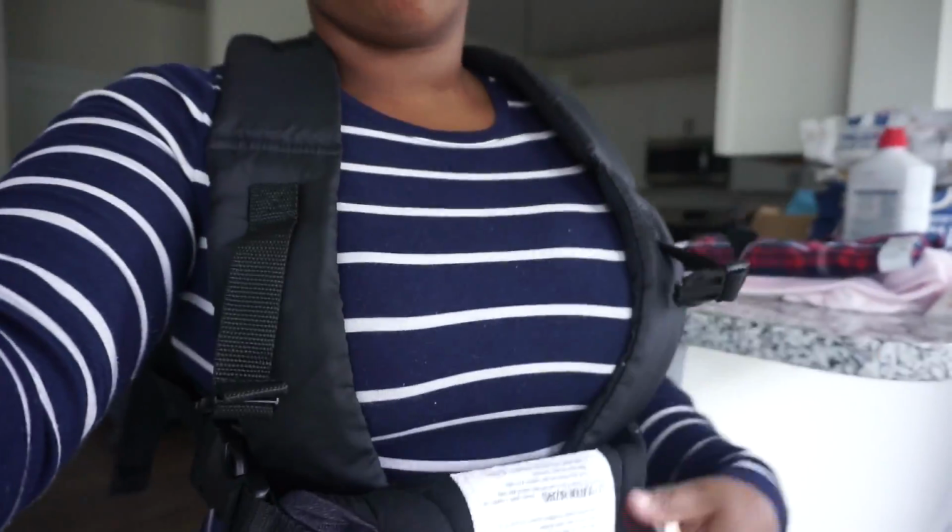So I got dressed for the day, and Aniya and I are about to go on a little mommy-daughter date to Costco. Really have nothing to do today except get our groceries and stuff. So yeah, it's so much easier if you arrange this at home first, my little baby carrier.